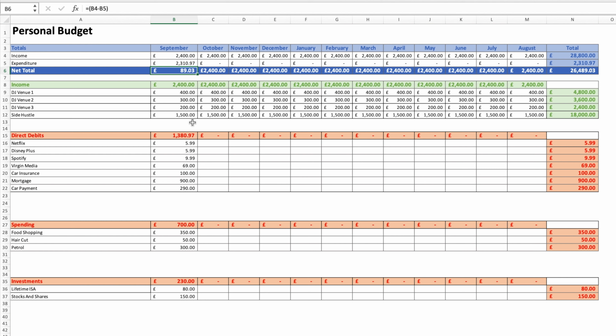Now, this is where you lot are going to be shocked. I'd love to see your reaction when you finally put in your direct debits and your spending and then take it away from your income, because you are going to be shocked. People don't understand how important it is to actually track your direct debits, let alone your day-to-day spending.